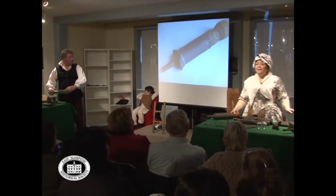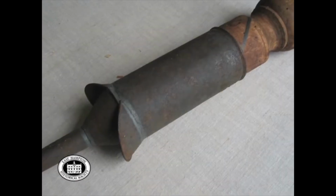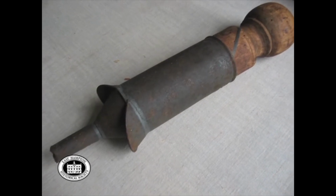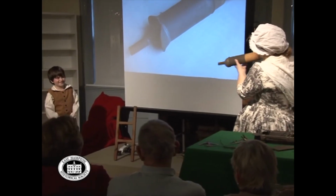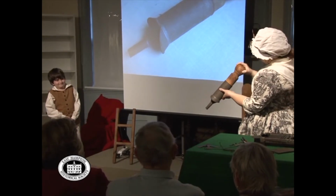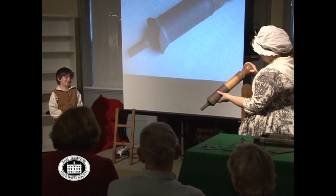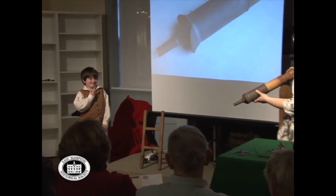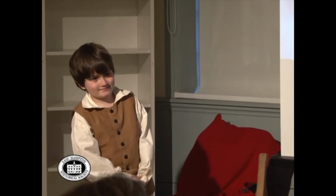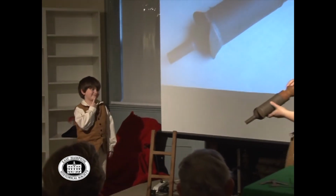Oh, this is wonderful. Does anyone have any idea what this might be used for? Well, you know, it's so important to feed your children. Christian, do you want to come over here? We can put something in here. Can you say ah? What do you think this is? What does that look like to you? It looks like a bottle? You think it looks like a bottle? Well, what would you put in there and what would you push out of there? How about baby food?